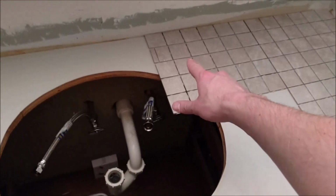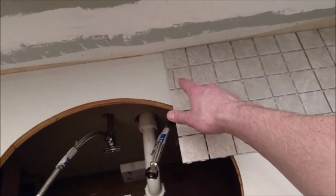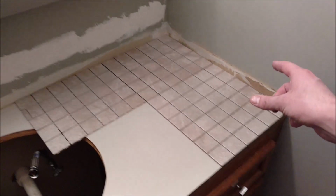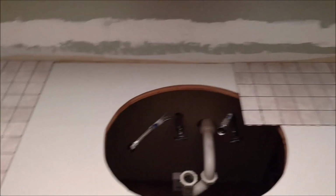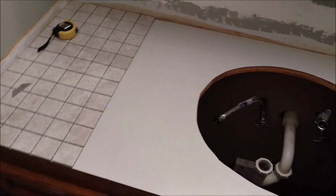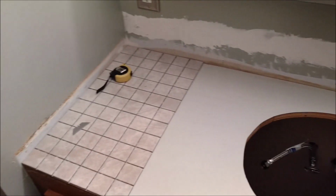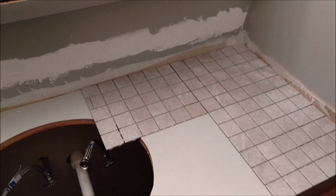Alright, so I laid everything out with another 12 by 12 section here. Basically what I'm going to do is take a 1/4 inch off there, 1/4 inch off that side, making the split tiles on the end, or the cut tiles on the end, should be lined up and everything should be okay. So let's hope everything goes accordingly, and let's see how this works.